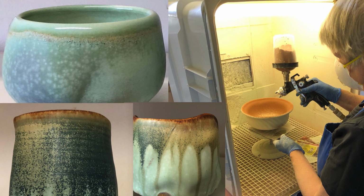I was devastated. Then I started to really look at each piece. The surfaces were full of movement, depth, and color variation. I just needed to find out how to stop the running.